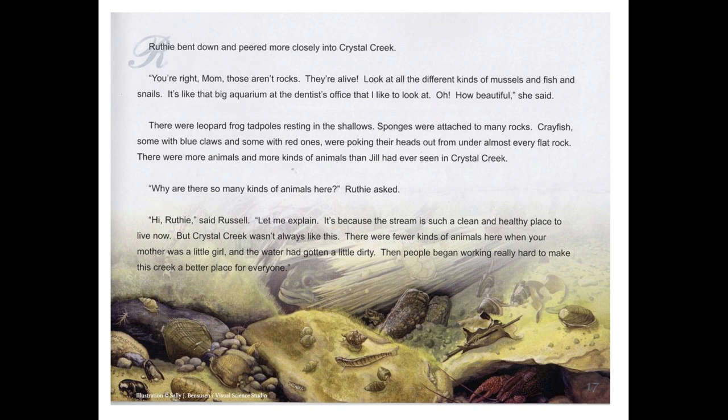"Oh, how beautiful," she said. There were leopard frog tadpoles resting in the shallows. Sponges were attached to many rocks. Crayfish, some with blue claws, some with red ones, were poking their heads out from under almost every flat rock. There were more animals and more kinds of animals than Jill had ever seen in Crystal Creek. "Why are there so many kinds of animals here?" Ruthie asked. "Hi, Ruthie," said Russell.